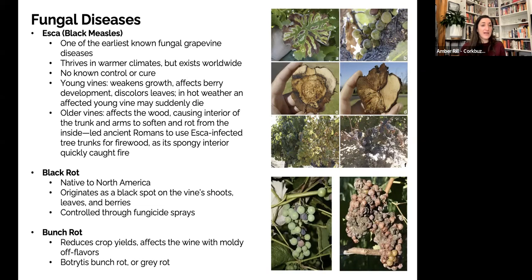We see both black rot and bunch rot. Black rot will originate as a black spot on the vine shoots. It can be controlled through fungicide sprays. You have bunch rot. Essentially, bunch rot refers to the growth of botrytis, and botrytis can be both benevolent or malevolent. When it's benevolent, we call it noble rot, botrytis, right? It raisinates the grapes on the vine. It gives it these beautiful, like, kind of ginger, marmalade, saffron flavors. We make some of the world's best sweet wines out of grapes that are affected by noble rot or botrytis, the benevolent form of kind of this gray rot.